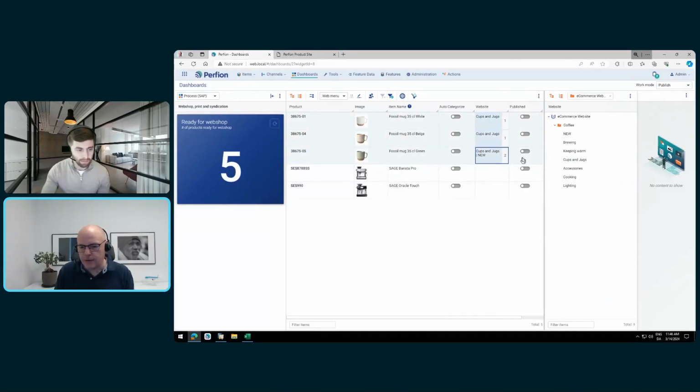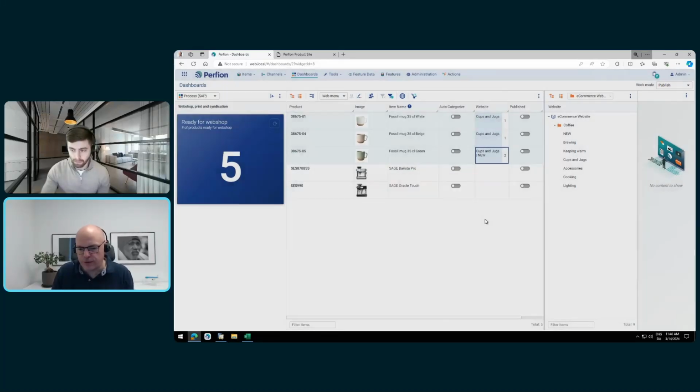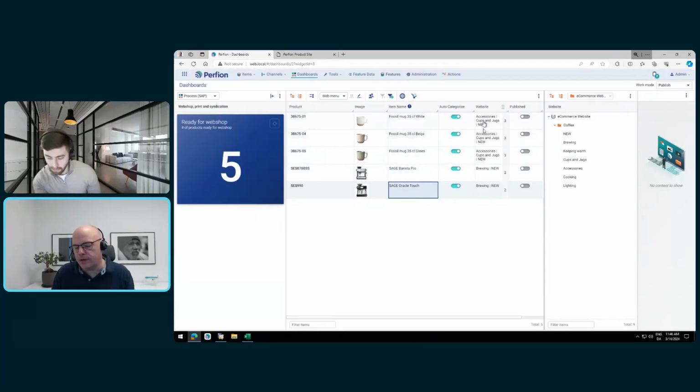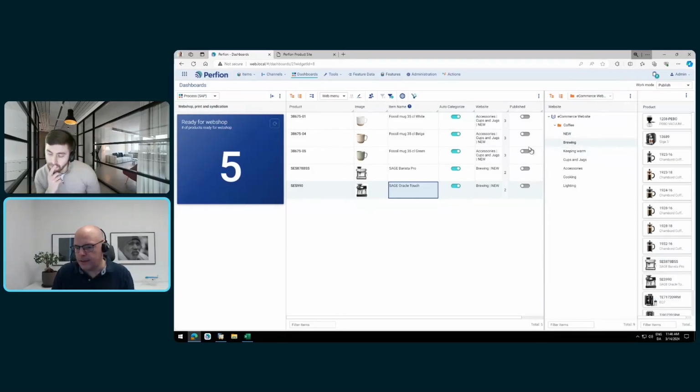Instead, I can also use our rules. We define some rules that say products that are in this category and so on should go in this category structure here. So instead of sitting and dragging everything, I'm just going to select auto categorize. When I refresh, they are all added into my categories. We can see that the products are put in the right categories in here.